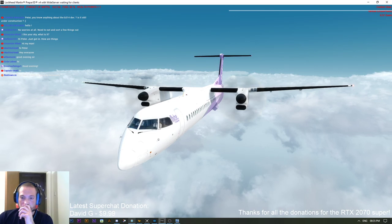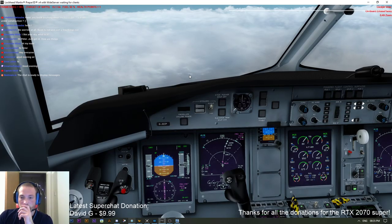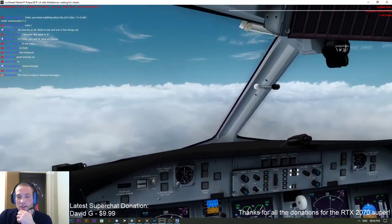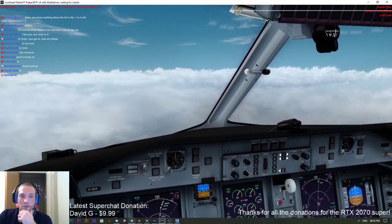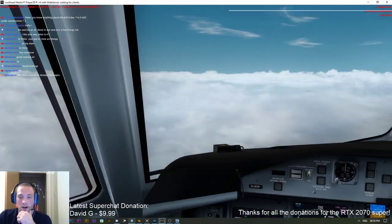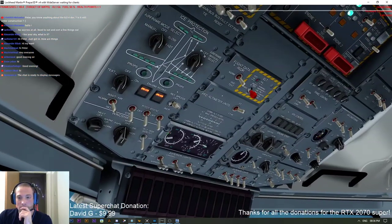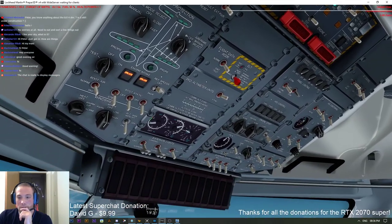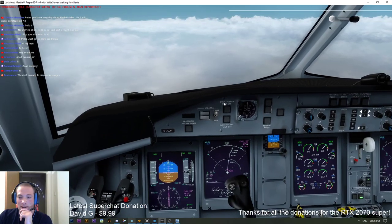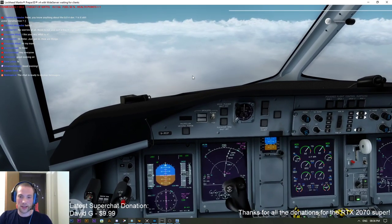Okay, are we getting contrails yet? No. See the fluidity here, guys. This is 50 frames a second above a fully overcast environment. I'm so happy with my setup right now. It's really, really good. I can't wait to get in the cockpit with Ian.